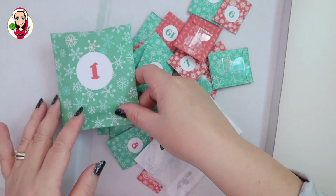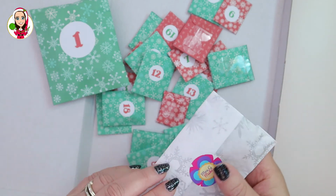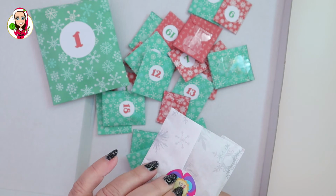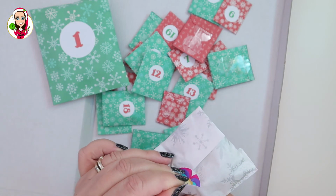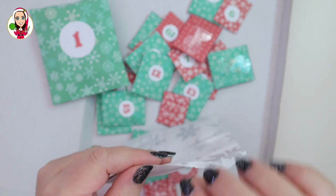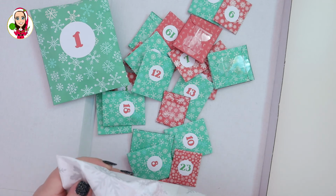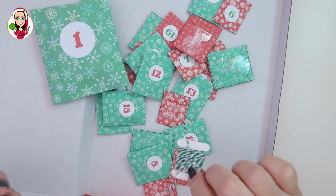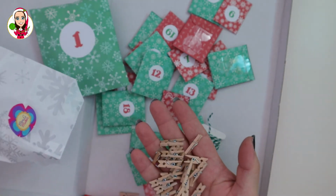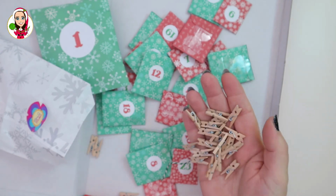Oh, day one's a big one. We'll come to that one in a minute. And then we have a little bag here, which doesn't have a number on it. And I know that I'm allowed to open this one early, so that's okay. And inside here I have a little string and lots of little mini pegs for hanging up my advent calendar. So let's go and hang it up.